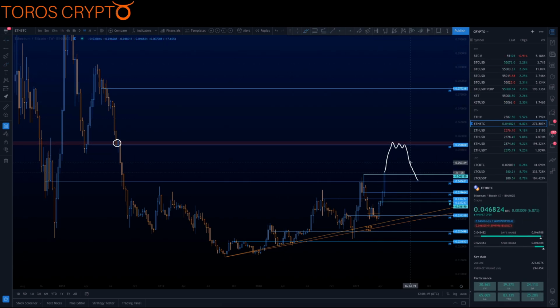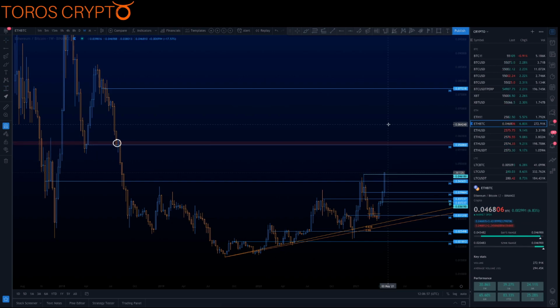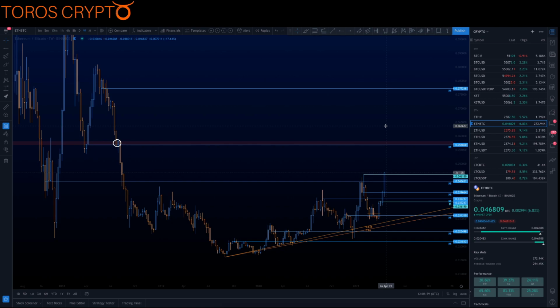So what does that give us? From this point, we are looking at another 20 to 25% move from here today. That would put Ethereum sitting at, what, $3,000, if Ethereum remains at roughly the same price that it is now.